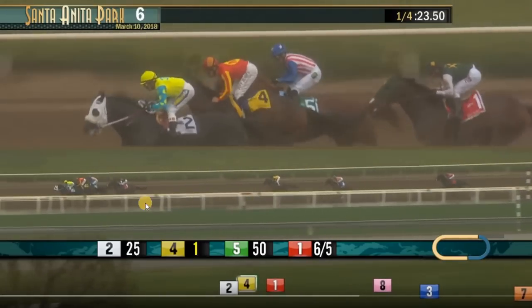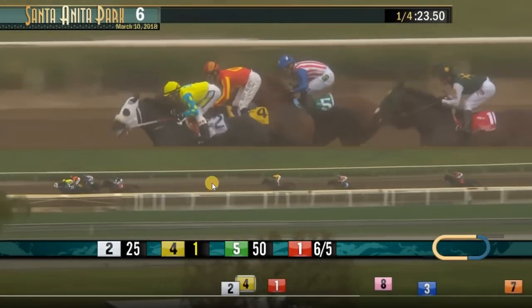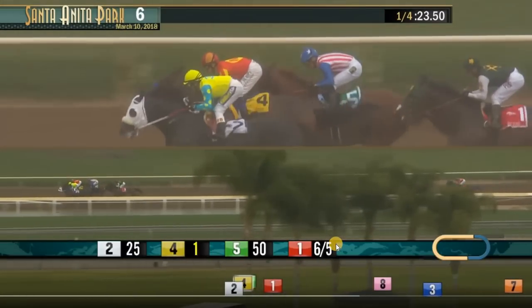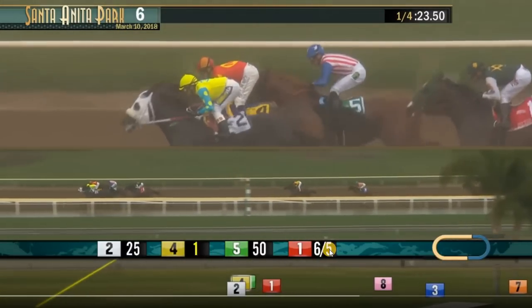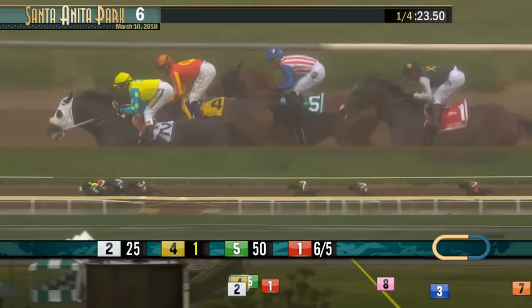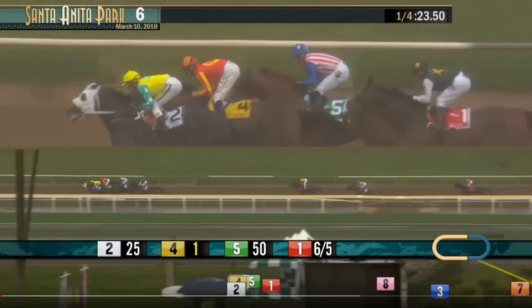It's a big break back to, you probably got a chasm of about 5 or 6 lengths back to the 5th place horse. So the field's very strung out here. We're gonna move this forward to the part of the race that caused some controversy now.